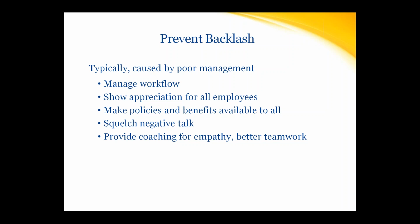If you hear a lot of negative talk like, gee, I wish that I were pregnant, I wish that I could leave early, then it's time to step in and talk with the employee who's feeling disgruntled. Maybe that person needs some coaching. Maybe that person needs to better understand collegiality and teamwork. But make sure that they know that that attitude isn't consistent with the goals and the objectives of the company.